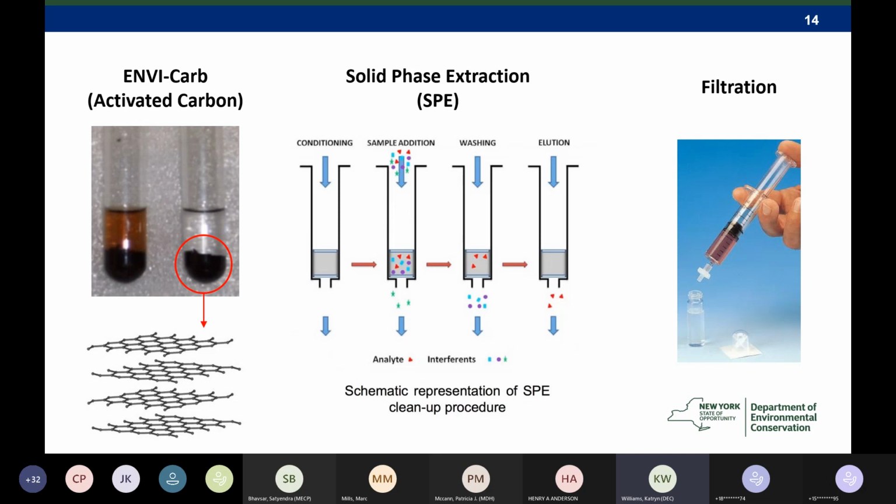And finally, as an important step, filtration is pretty much necessary whenever you are working with, again, expensive analytical instrumentation. Something as simple as filtering your sample before putting it on could mean the difference between spending thousands of dollars in columns and maintenance costs on your instrument versus not as much if you filter your samples beforehand.